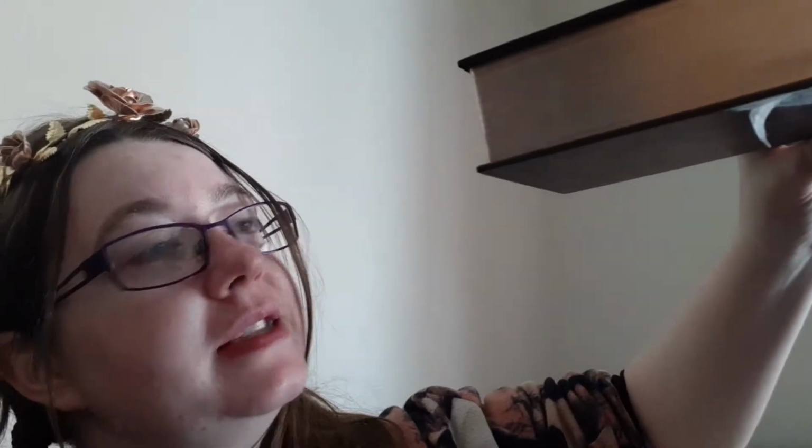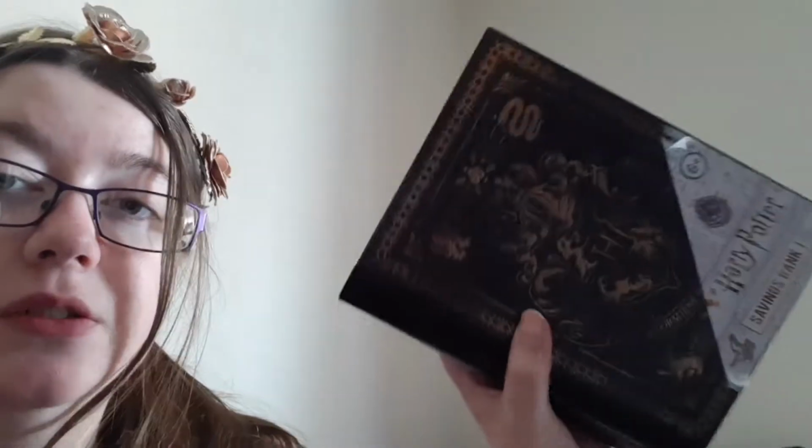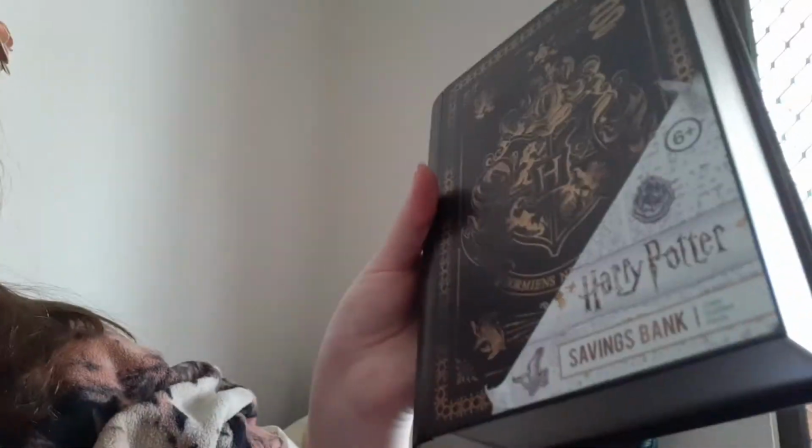It's got the slit at the top, which looks like it's big enough to fit a 50-cent piece. I don't know if you've seen an Australian 50-cent piece, but they're pretty big and they don't always fit into the slot on money banks. But it looks like it will for this one. And then you just open it like a book. And that's the inside of it there. So that is the first thing, and it's got the Hogwarts house crest on it. Unfortunately, the additional Ravenclaw image is underneath the sticker, and the back is the same thing.